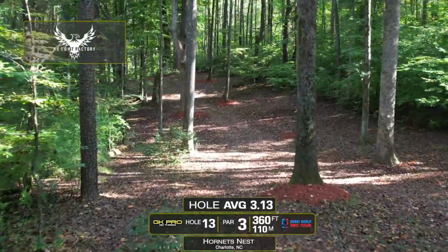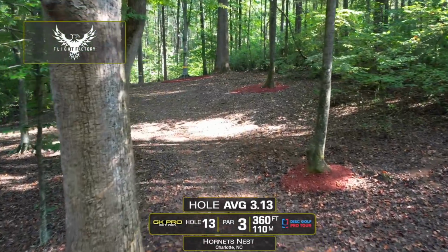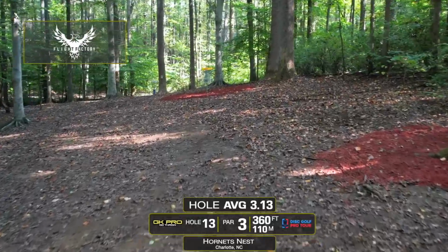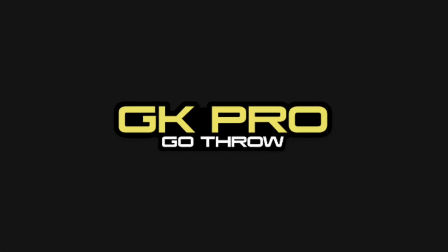Hole 13 is a birdie hole. It's 360 feet and it's uphill, but it is definitely within range. You want to miss this skinny center tree, either right or left. Left is a little bit of a bailout. You'll have a longer putt uphill. Right, you have to push that tree line deep and hopefully hyzer onto the green.